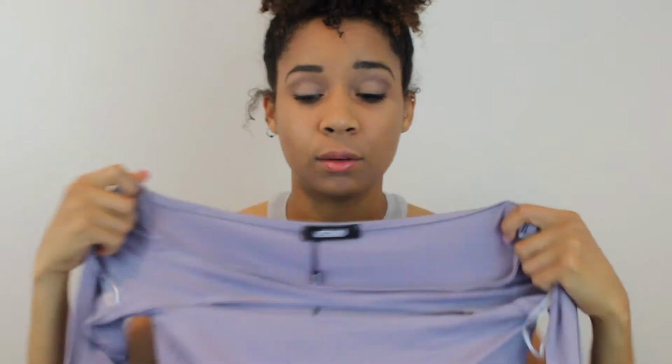But other than that, if I can figure out how to get it a little bit tighter or wear it a little bit differently, this is still really cute. It's a really cute dress. Maybe I'll wear some pasties. I don't know. Just so I won't have a nip slip.